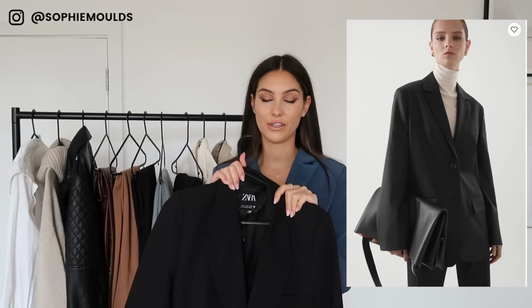Obviously it all depends on how oversized you like them, but I do have a fitted one that I can wear when I want to wear the fitted one. This should be my oversized one, but it's just not oversized enough. So even though I do love it, I have got the one coming from COS, so hopefully that's a better fit for me. We're starting off with the blazers, but there is only 3.